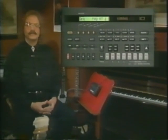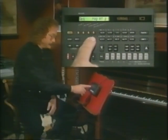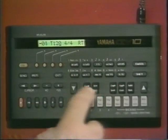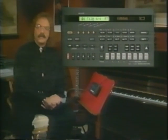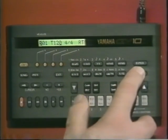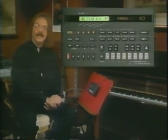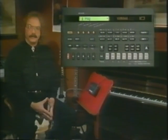With this part in place, I can leave it like it is or overdub more percussion instruments as I choose. And I might choose to add just a little cowbell. In case I record something by mistake, by holding the Shift key and pressing the offending instrument button, the instrument is erased. Now we'll consider our rhythm track complete, and next we'll record our bass line.